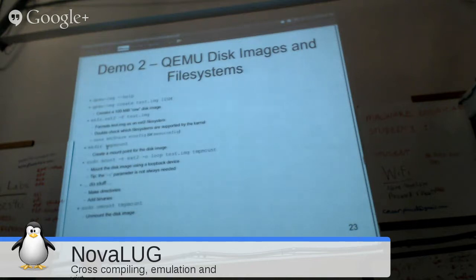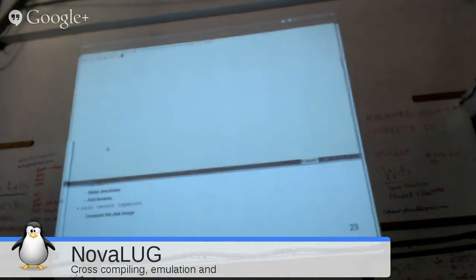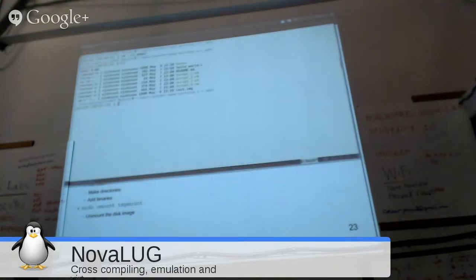So for the second demo, I'm going to walk through building a very basic root file system and how you can create an SD card just as a file on your disk, and how you can actually mount that and interact with it. So you can build something that you can burn to an SD card, which I do almost on a daily basis now. So going back, change directories. I've already got this stuff here, but I'll go ahead and remove a couple of things.